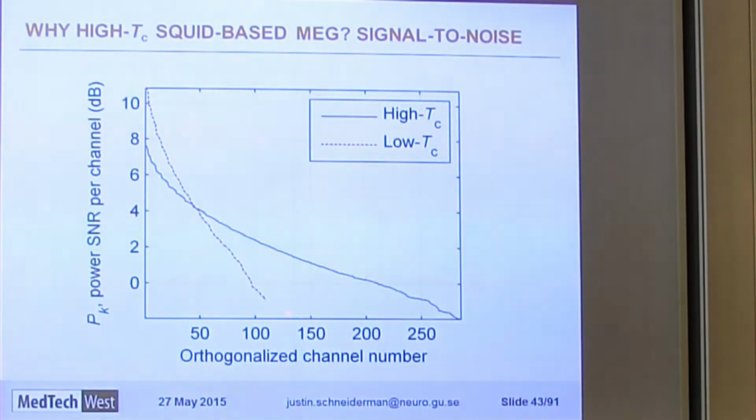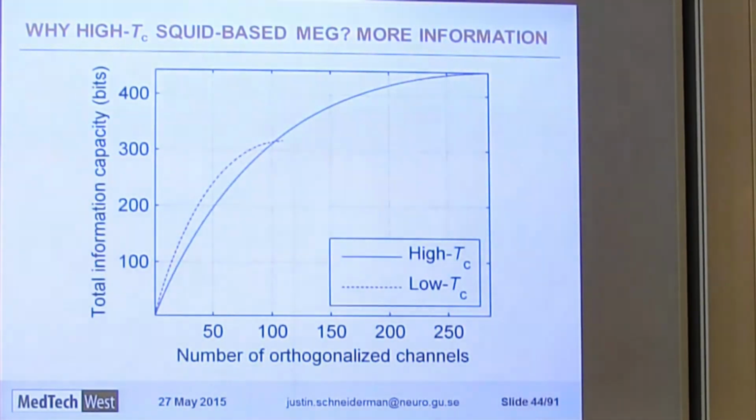However, the signal to noise ratio drops rather precipitously down to the point where the power signal to noise ratio reaches 0 dB, or 1. This is the area where the signal is roughly equal to the noise. The high TC array, however, has a longer tail. Another, perhaps more illustrative, way of formulating that is to look at the total information capacity in bits. This is how much information you're extracting from the brain for one sample of brain activity with each of these sensor arrays. When you do that comparison, you find that the low TC SQUIDs start out good, so each channel you add adds a lot more information, but they flatten out somewhere around 300 bits per sample. The high TC SQUID array, however, continues to increase, and again, this is because of the longer tail in the signal to noise ratio.